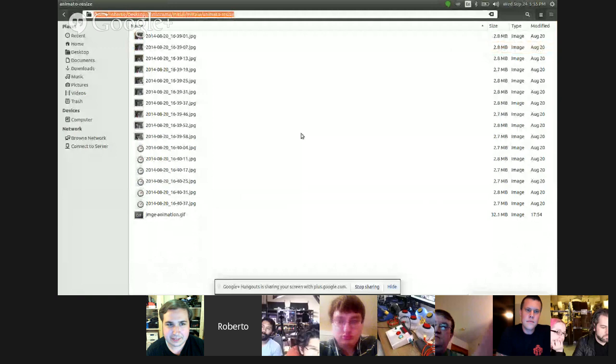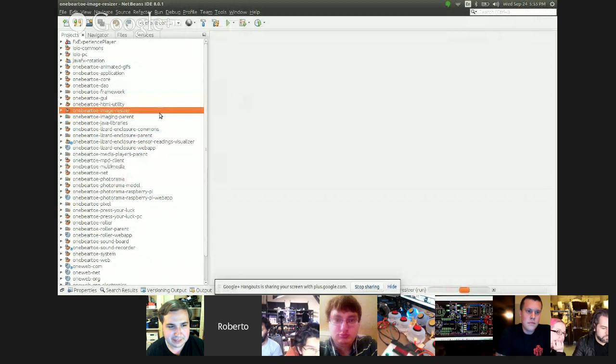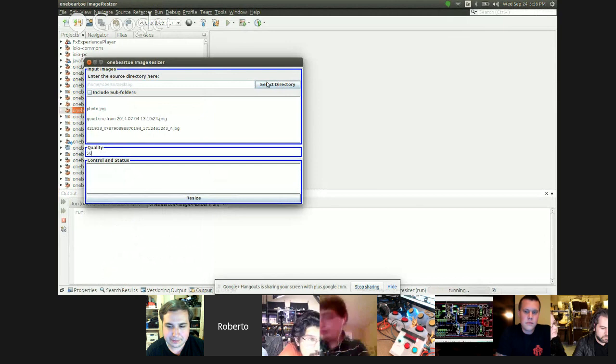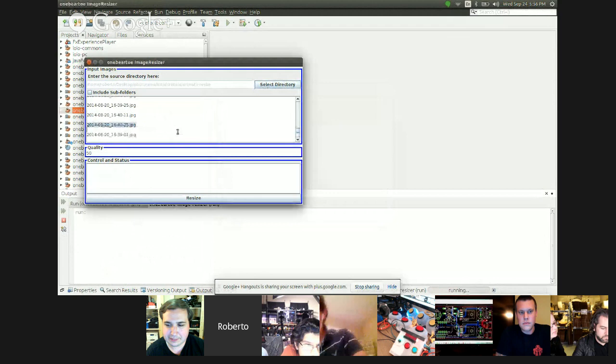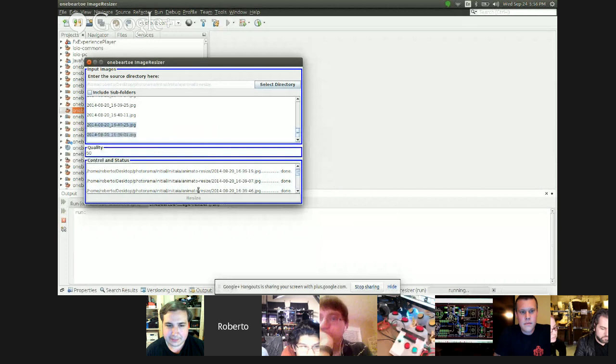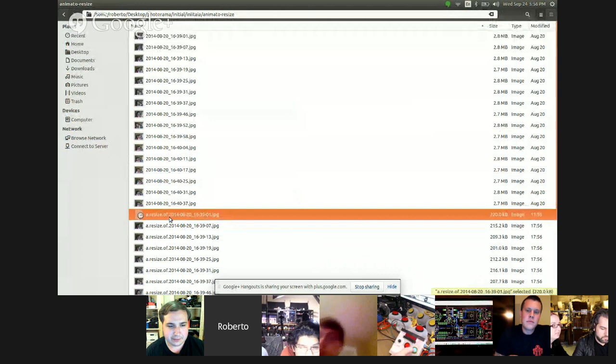Anyway, so here is the image resizer. Currently it only does it by image quality. Eventually I'll let it reduce the quality or change the dimensions of the image itself. Now it knows which images it's going to change. It's going through the list of what it's working on, and when it's done with the resizing, the resize button will be enabled again. It's still going. You can see in the directory itself, it's creating a new set of files that are prepended with the string resize of, and then the name of the original file.